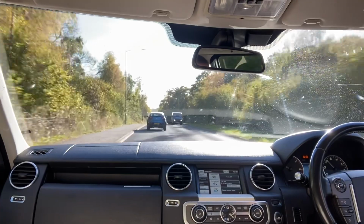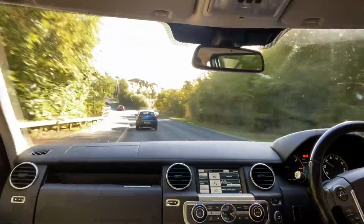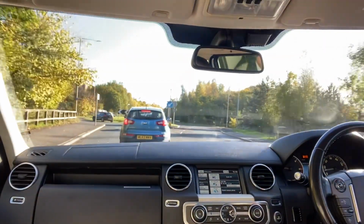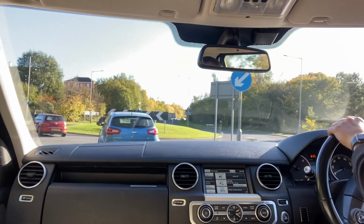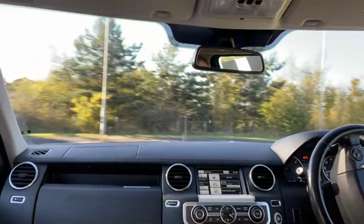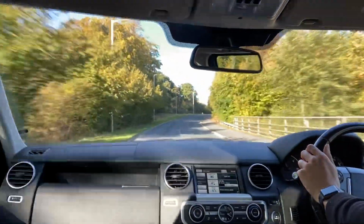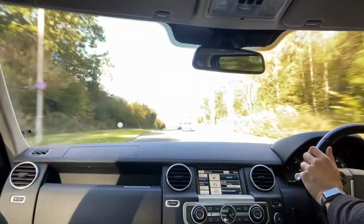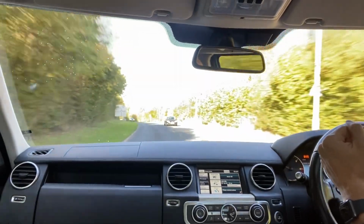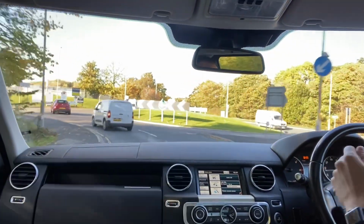Gear changes are really good, it accelerates really well, it just drives really well, how you expect a good running Range Rover to do. So that's good news. Accelerate again. 40, 50, 60. Just over 60. So the proof is here. Drives really well. Gearbox is good. It brakes well.